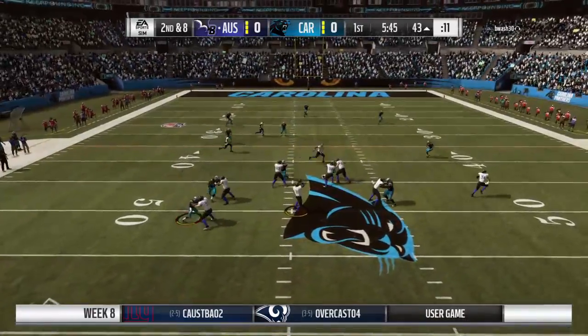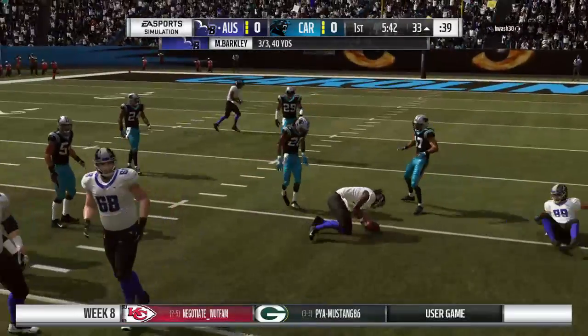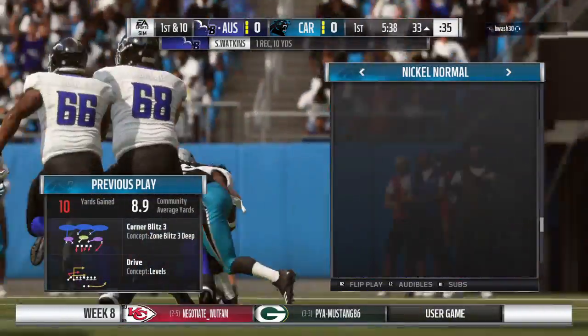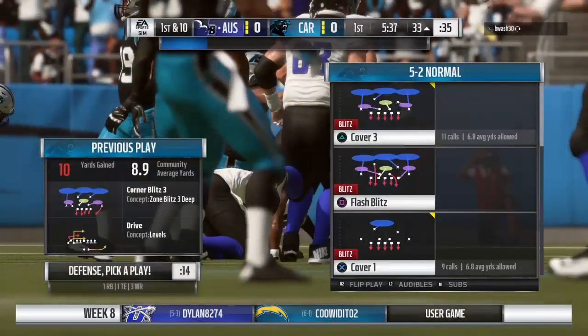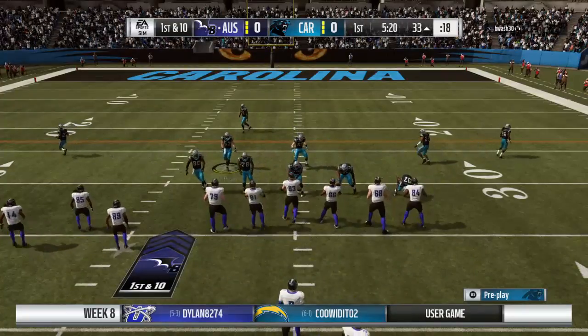Now they'll throw here out of the gun. Over the middle, he's got Watkins. And he gets this inside the 35-yard line. His first catch there, good for 10 yards and a first down. So they'll come up 1st and 10 now from the 33.